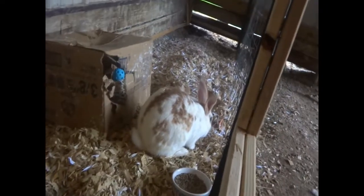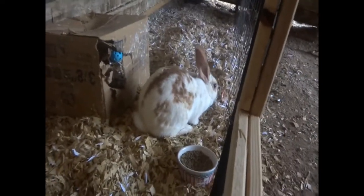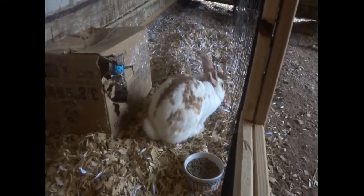When you give her the nest box, you want to make sure to put a ton of bedding and soft, fluffy, good stuff in there.